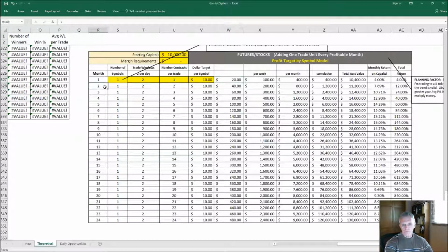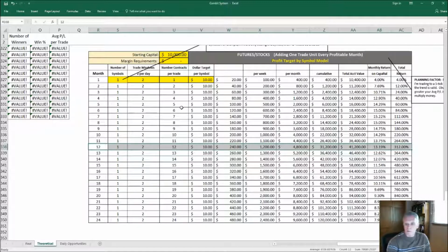Month number 2, how are we looking? Now we're trading 2 contracts. We're at a rip-roaring 40 bucks a day, 800 a month. If you clear that second month and hit your objectives, you got 12% on your money in 2 months. All right, now let's look down here at month number 12. All right, month number 12, your monthly take, you're trading at roughly 12 contracts. Again, if you're comfortable doing that, you're taking in roughly 4,800 bucks a month.